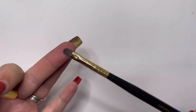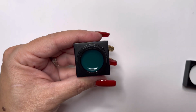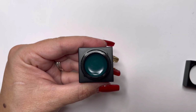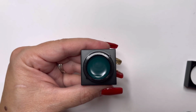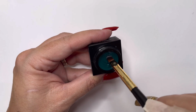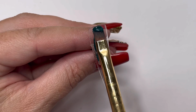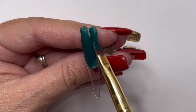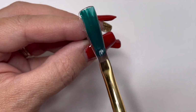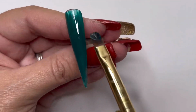I'm also going to use the Madam Glam gel application brush. It is the best brush I have used for gel and hard gel application because it's curved and it gets right around that cuticle. Now the pudding gels look like a pudding, like semolina. They are thicker in consistency, juicy and creamy. They do not run. So if you want to work on all five nails and then pop them in the lamp, this is the gel you want. You work a bit thinner with it, so you will need two layers and you might need three in some cases, but it doesn't bleed and it doesn't run.